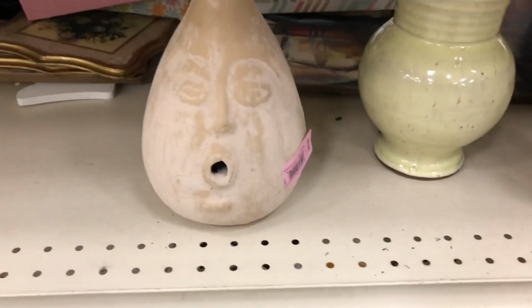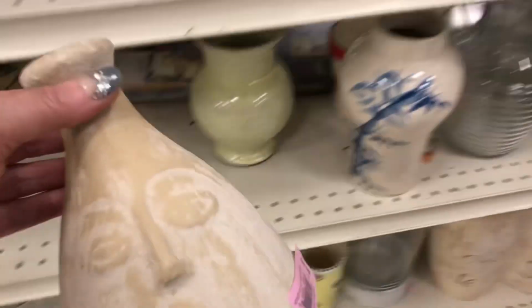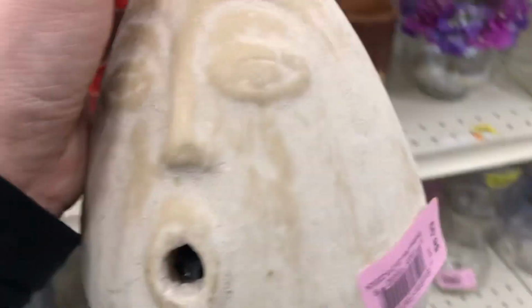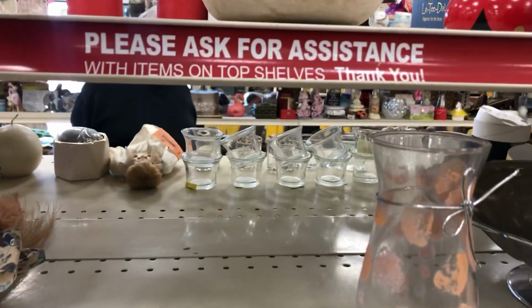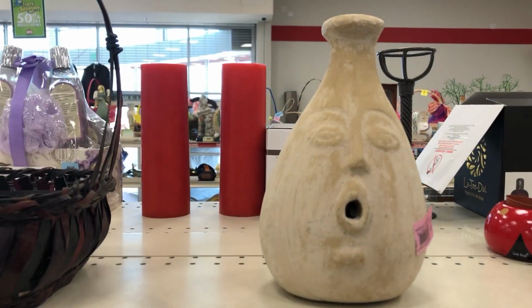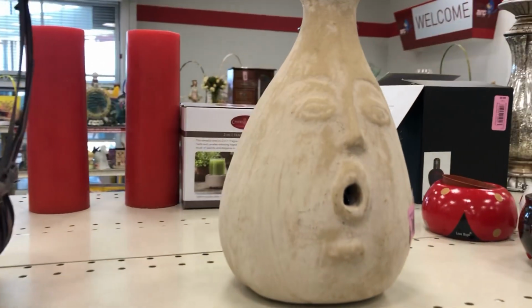Oh, there you go. Okay, this is unique. Jocelyn would be all over this, wouldn't she, you guys? Made in Mexico, $6.99. It's not vintage, but she would be all over that. She likes the weird face mugs and stuff. I should think about that, right?